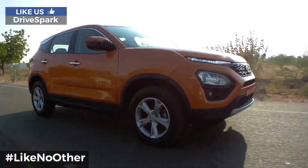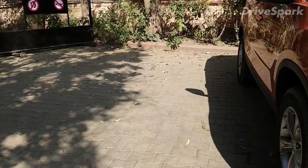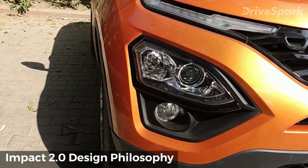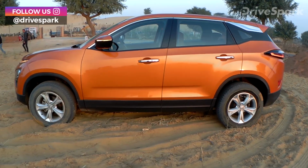But is the Tata Harrier really like no other? We drove the SUV in Rajasthan to find an answer to that. The Tata Harrier is based on the company's Impact 2.0 design philosophy that Tata adopted a few years ago. The Tata Harrier is its most modern iteration yet, and it involves bold and sharp lines.